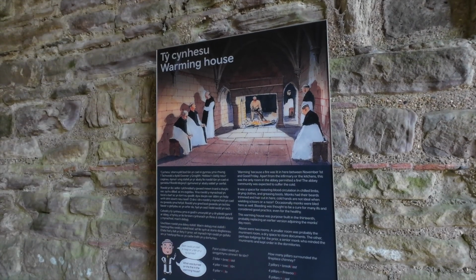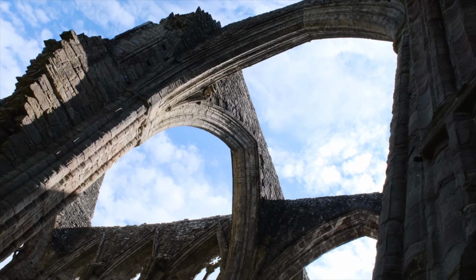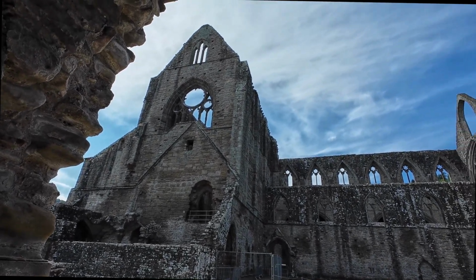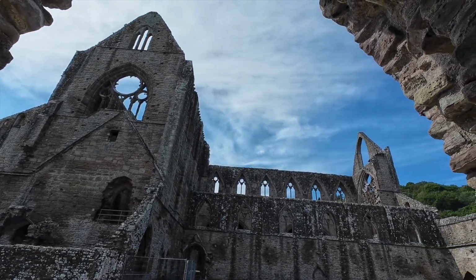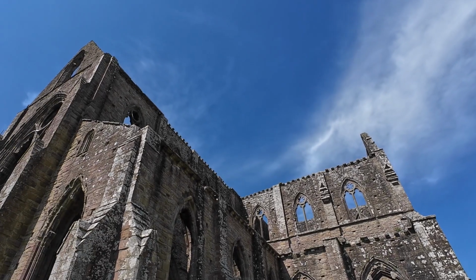500 years later, without its roof and stained glass windows, work has been constantly ongoing to shore up its walls, to try and hold back the inevitable erosion. Back in the day, it must have been a beautiful and awe-inspiring sight. In fact, even now, it still is.